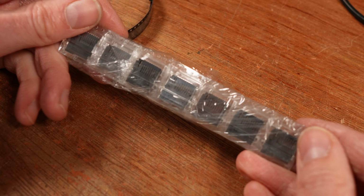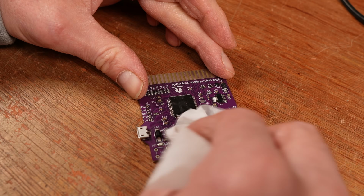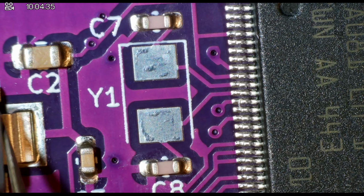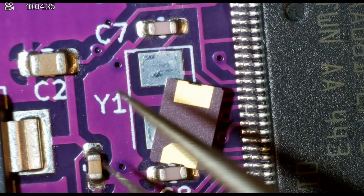I need to finish putting these together. First, a clean up with some IPA just to get any residue and oxidization off the board. The crystal is a little awkward. The pads are tucked underneath and there's a good chance if I stuff the tip of my soldering iron under there, I'll melt something important.